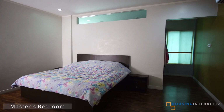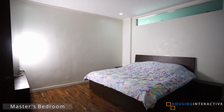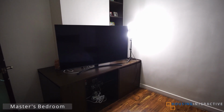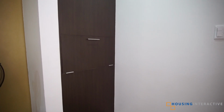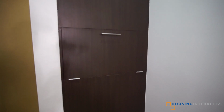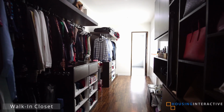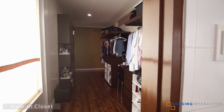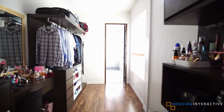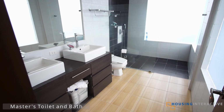Now this is the master's bedroom. Simple and spacious enough so you can customize it the way you want. As I've mentioned a while ago, this is the dumb waiter that is connected to the kitchen. Of course, it has its own spacious walk-in closet that is also connected to the master's toilet and bath. Dual sink and minimalist design that still has access to natural light.